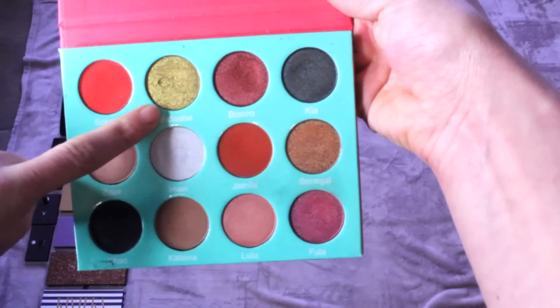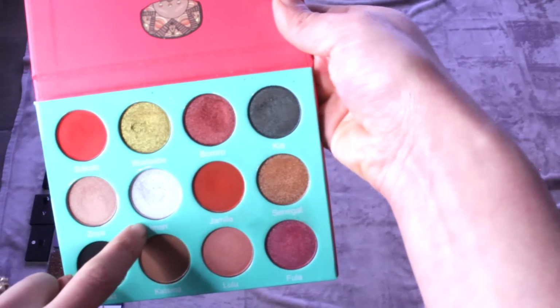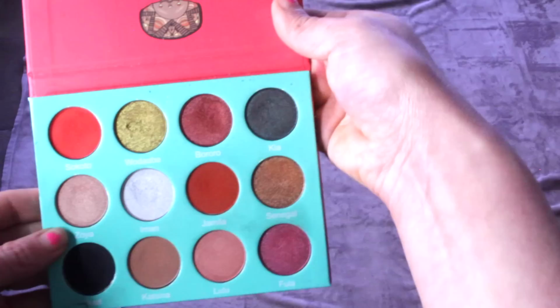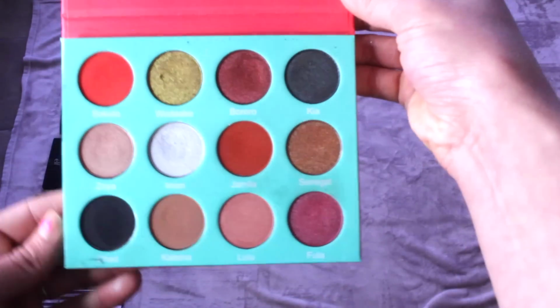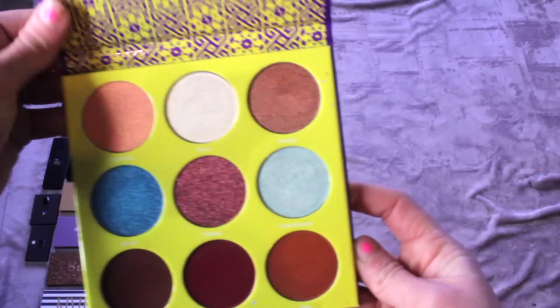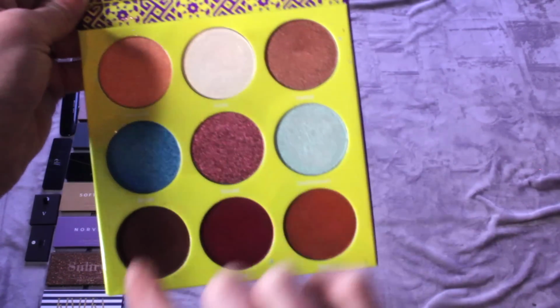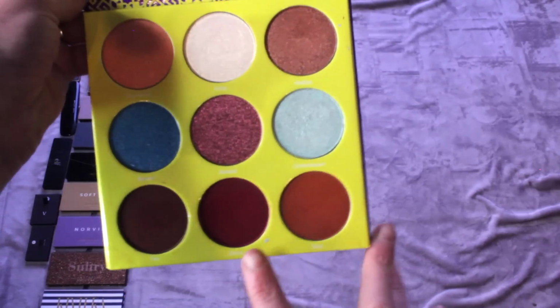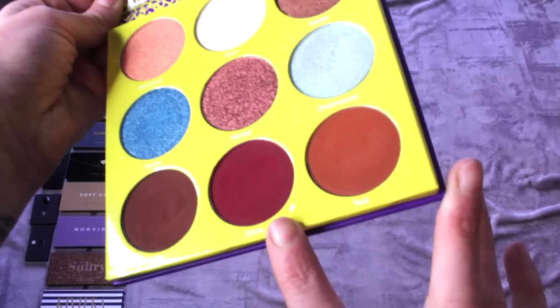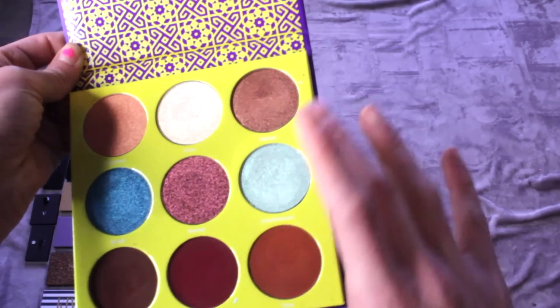I love this green shade up here. I love this Kaya shade. I love Boro. I love Iman. Soya. I love all of these. The shimmers are great. The mattes perform really well. Then I have the Saharan 2, which I also really enjoy. Again, I really love this shimmer shade. I also really do like the mattes, although this red shade comes off way more pinky on the eyes. And then I love this blue.